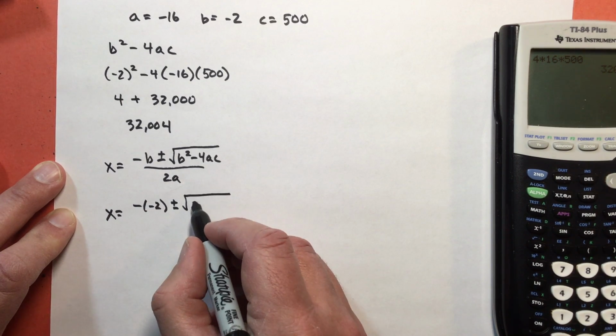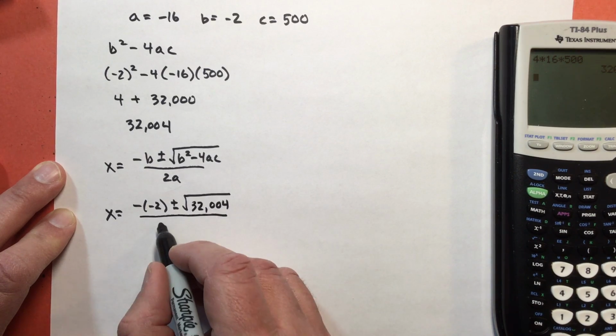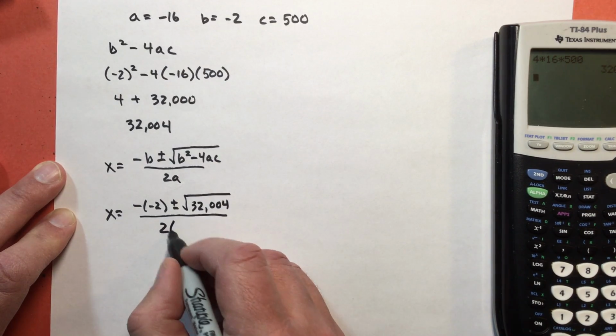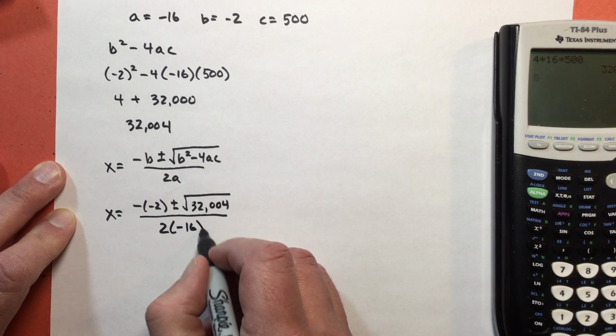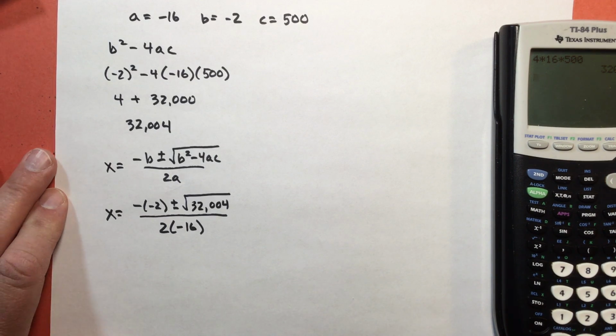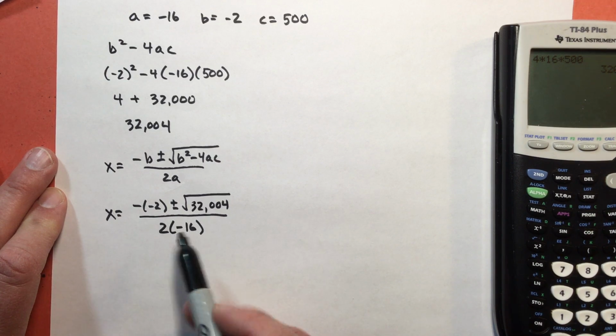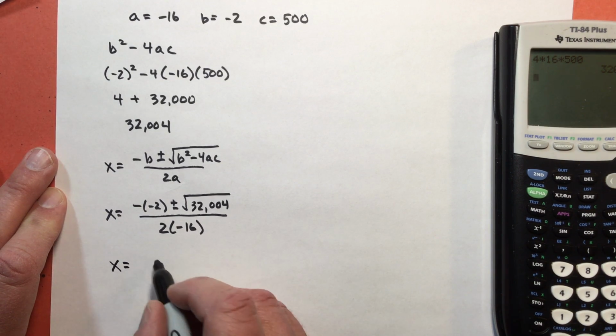My discriminant is still 32,004. And my a is still negative 16, so I got 2, negative 16. All right, don't panic. One of the things about these problems that are really based on reality is that they look difficult, but they're basically the same as what we've already done. I've got to find the opposite of that, take the square root of that, multiply that. So the opposite of negative 2 is 2.